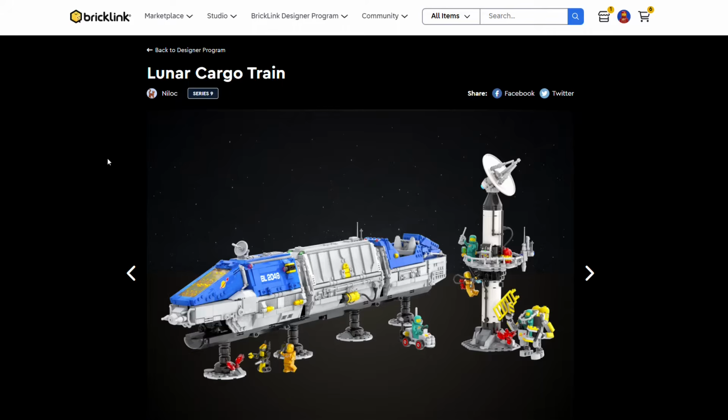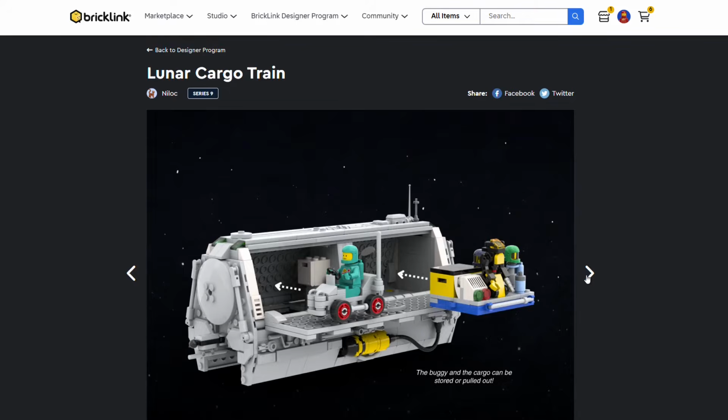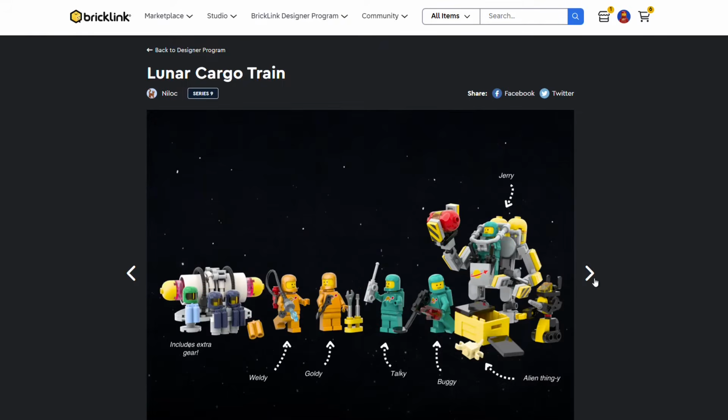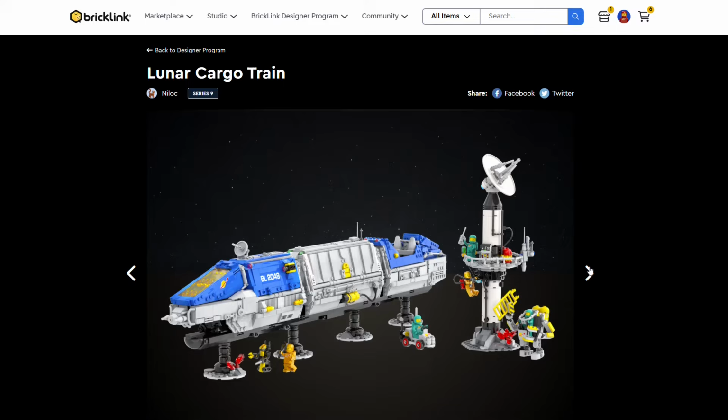The next submission I have in the top 5 is the Lunar Cargo Crane, or Train rather. So this is again another very nice submission with the classic space minifigures in teal and gold this time. Yeah, all builds that can be packed up and transported to faraway planets. Lots of modularity. You have this telescope or transceiver rather as well. And yeah, very nice submission. And this does fit on the standard train track. I love trains, I love LEGO space. This is definitely a nice submission for me, and the designer is Nilock.